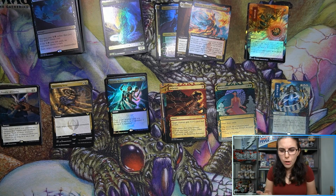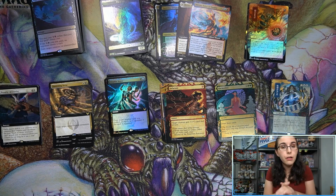But I'm still enjoying these openings, and I'm looking forward to see if we can finally pull our first Demonic Tutor up next in box number 3.